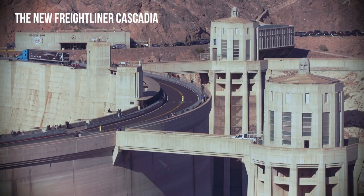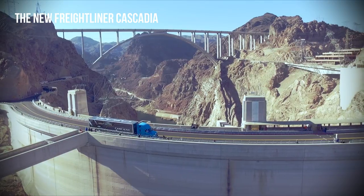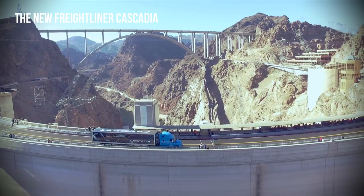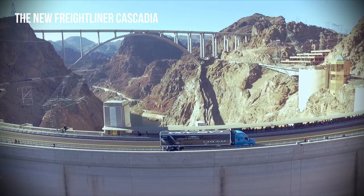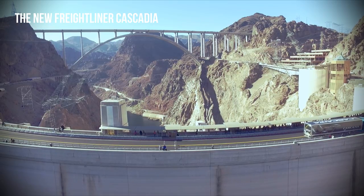Another critical component of the new Cascadia's performance is its integrated Detroit powertrain, a powerful combination of a proprietary heavy-duty engine, transmission, and axle that is designed to seamlessly work together for maximum efficiency. The integrated powertrain features intelligent powertrain management, which uses the truck's kinetic energy to automatically adjust to the truck's surroundings by reducing braking power and making transmission and engine adjustments, saving fuel and reducing wear and tear on components.